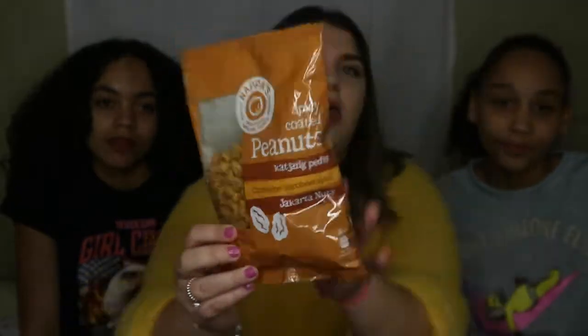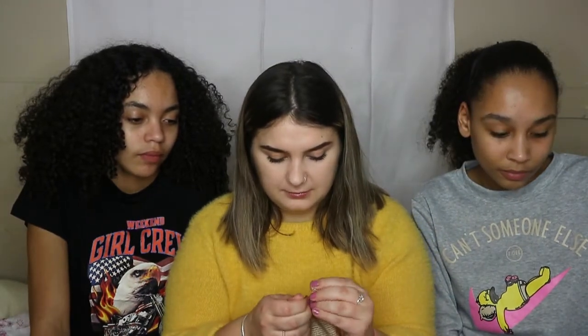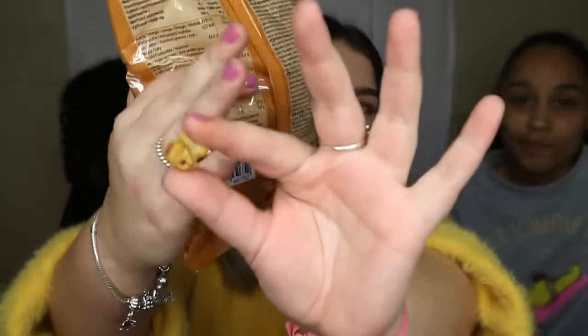Oh, these look good though. Spicy coated peanuts. I'm half in on this one. Peanuts. Right, so this is what they look like. They know what a peanut looks like. Oh yeah, this looks like a normal peanut. Yeah, it does. It's coated or something. Oh, yum. Oh, I like it. Oh god, I put too many. Here you are. That is something that I was like, that's nice.